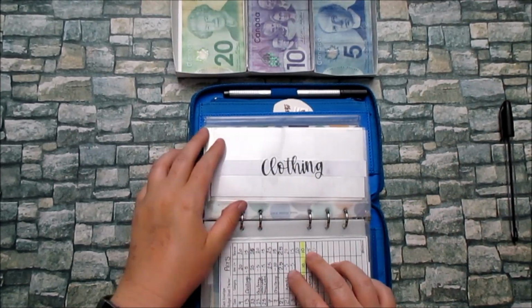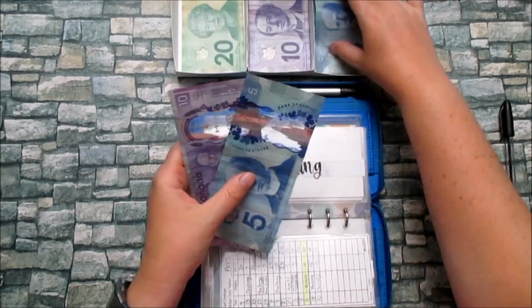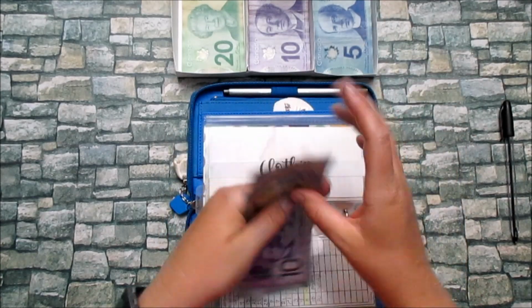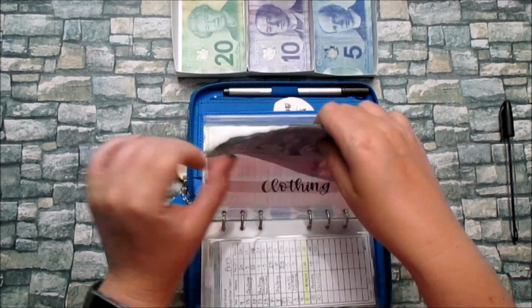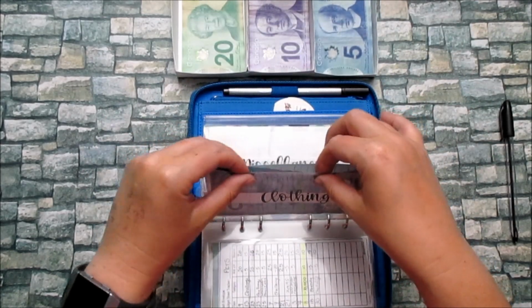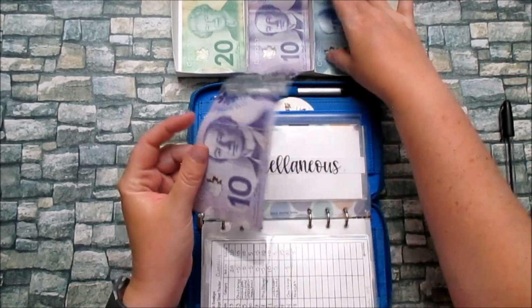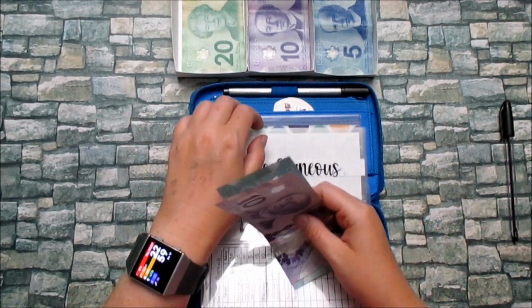Clothing will be getting $20 today, which is a 10 and 2 5s. So we have 10, 15, 20. Miscellaneous will be getting 15, which is a 10 and a 5. 10, 15.